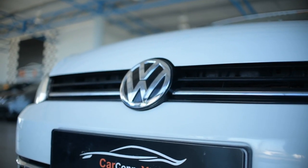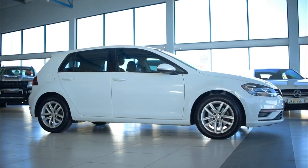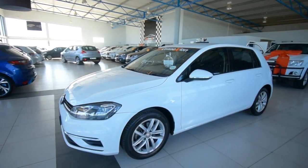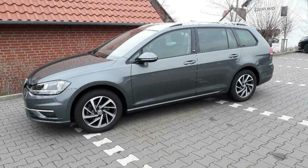The VW Golf 7 was introduced in 2012 with sales officially in 2013. It was marketed as a family hatchback and the big brother to the Polo. So it came in various forms as the 5-door and the 3-door hatchback, the estate edition and van.